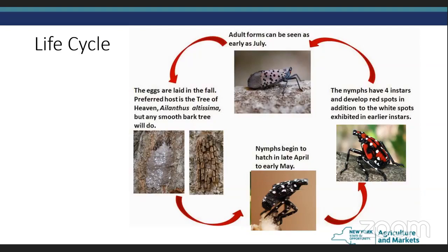Once they hatch, they start out very tiny, like in the bottom picture of this slide. That insect is actually on the very tip of a pine needle, so that's how small it is. Each time they shed their exoskeleton, they'll grow a little bit bigger. And the fourth time, they'll become red, like on the left side of the picture. This is when people normally notice it in their environment because of that bright red color. And they'll be about the size of a pea.